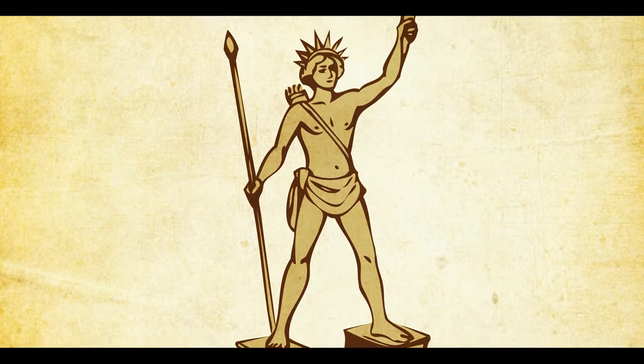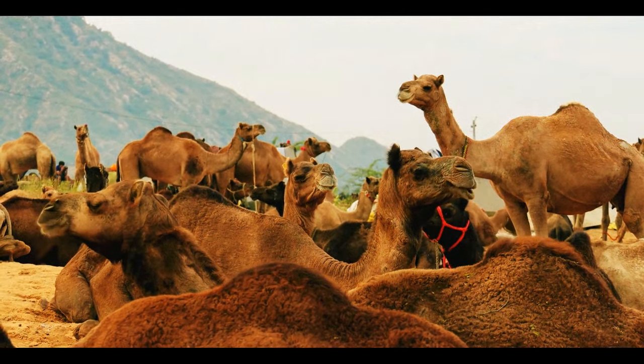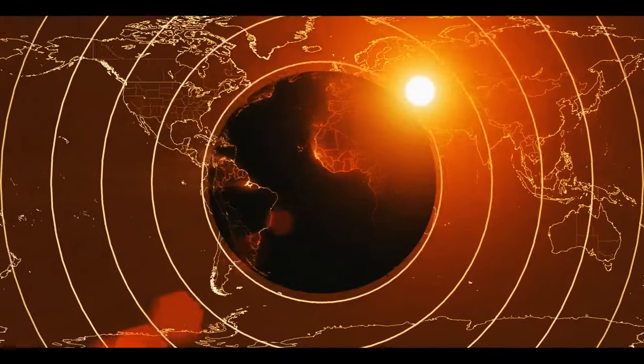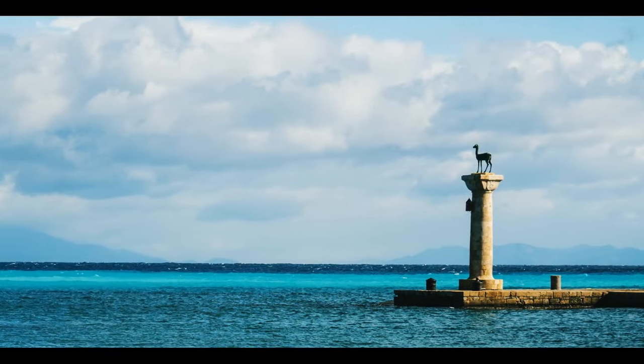The Colossus was said to be 105 feet tall. It's believed that the statue was built with the help of 900 camels. Sadly, it only stood for 54 years. A ravaging earthquake tore it to pieces, so visitors would come and see only a giant foot.